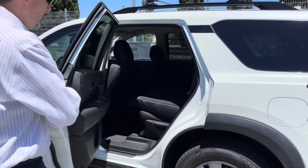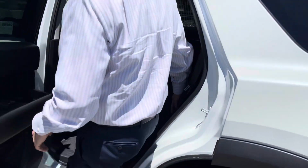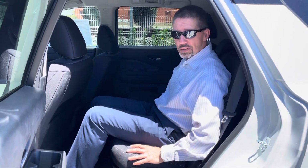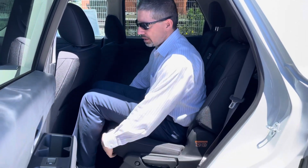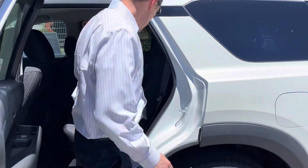I have a separate video for how the seats work, especially the rear seat, but just wanted to show you the room in the car. So as you can see, the second row is quite roomy. You can have it with captain seats, but this is the normal configuration. The seat can be moved back and forth, and then I'll show you how we get into the back.